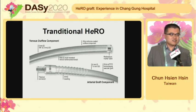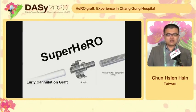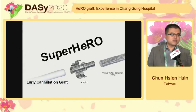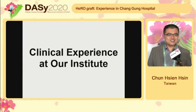It takes some time for maturation, so patients have to be catheter dependent from the lower body for weeks for maturation. So the manufacturer provides the new generation that can connect to the early puncture graft. We call it SuperHero. So today, I would like to share our clinical experience about this new device.